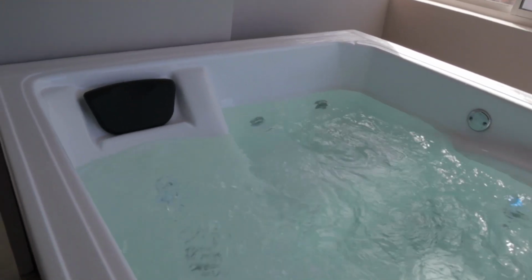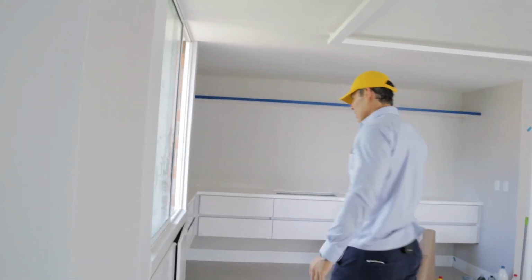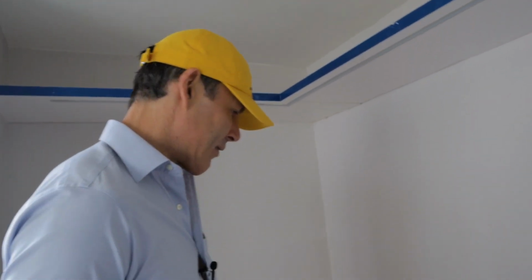This is latex paint on brick, and it just doesn't stick that well. Even if you use painter's tape, like I use everywhere, if you stick that up against the wall, like it looks like they did right here, they're probably taping that off because they were painting this. The problem with that is as soon as they rip that painter's tape off, the latex paint will just come right off. It's one of those things that just happens every time, and you just can't get around it. It is what it is. So they're gonna have to come back and tape this part and then go over it.